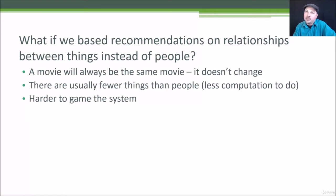It's also harder to game the system. We talked about how easy it is to game a user-based collaborative filtering approach by just creating some fake users that like a bunch of popular stuff and then the thing you're trying to promote. With item-based collaborative filtering, that becomes much more difficult. You have to game the system into thinking there are relationships between items, and since you probably don't have the capability to create fake items with fake ties to other items based on many, many other users, it's a lot harder to game an item-based collaborative filtering system, which is a good thing.